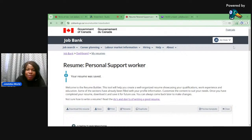Wow. CV for a personal support worker. Oh, the volunteer work. I thought I put something here. So if you feel it's empty, you can go back and put the volunteer work you did. You put it here, because if you don't put it, it will be left empty. But so this is a typical Canadian CV in the Canadian style.